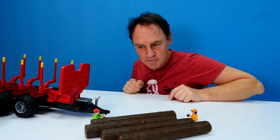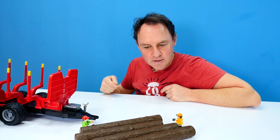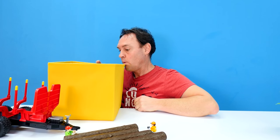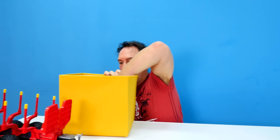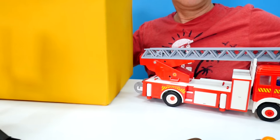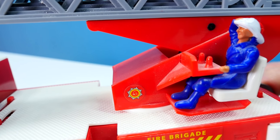Oh, do you need some help, guys? Are these too heavy to lift and put in the trailer? Maybe, I know, maybe there's something in my magic box. Oh, look. How about this? Oh, I'm sorry, I'm a fire truck.